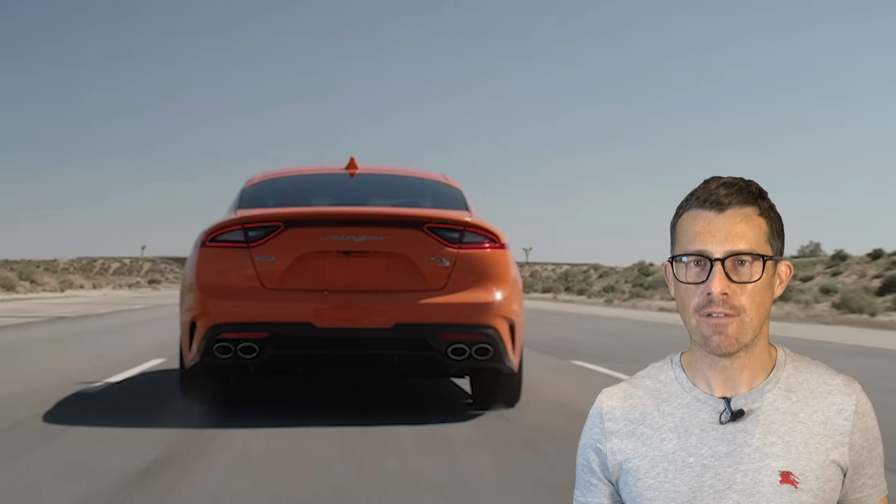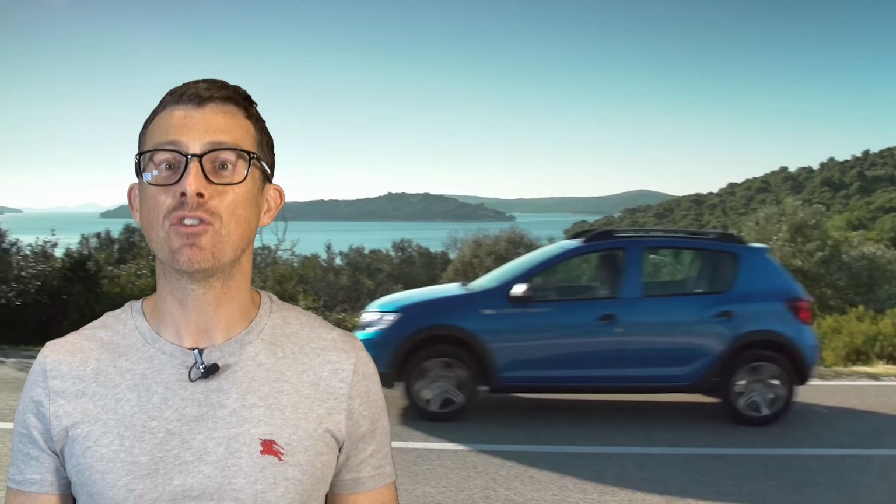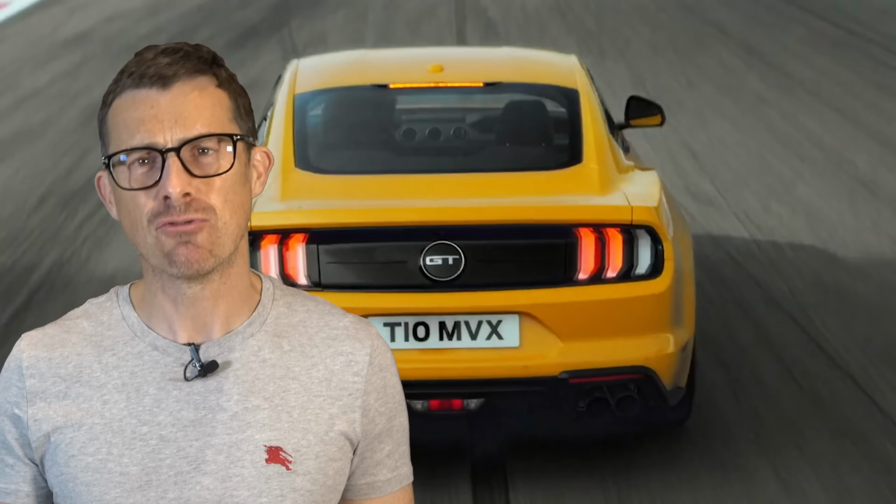Now most people when they're buying a car want as much horsepower for as little cash as possible. It's simple car economics. But which cars give you the most power for your pounds? Well, I've put together a list of the 10 cars which get you the most bang for your buck. And 3 of them may actually really surprise you.